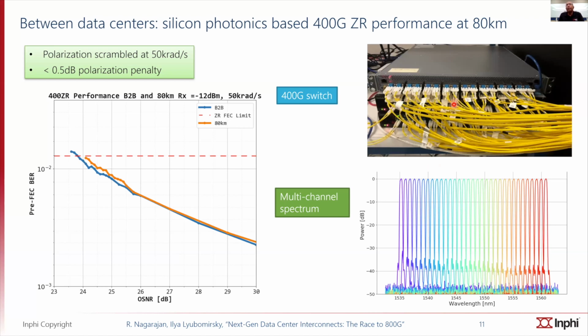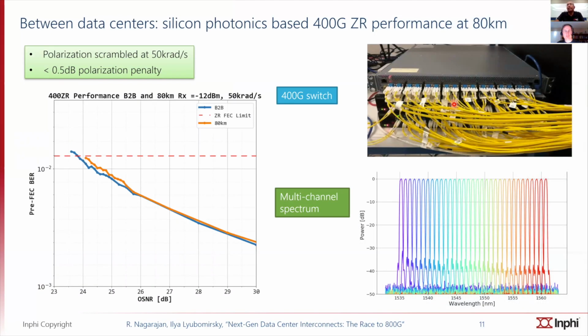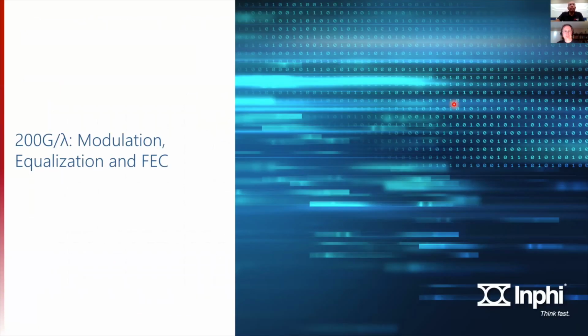And the same trend would follow at 800 gig, where the modules would be switch pluggable. And of course, there's a challenge for cooling, but that would be the same trend that would follow for 800G as well. I am going to pass on to Ilya to look at the details of 200 gig per lambda modulation, equalization, and FEC. Ilya? Great, thank you, Radha.